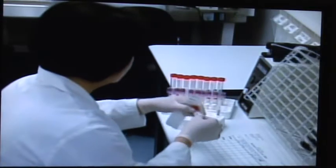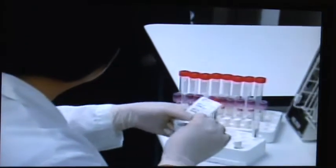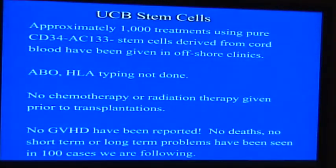In regard to purified stem cells, the kind that we're using, there's been about 1,000 of these given over the last 4 years in different offshore clinics. It's interesting that no ABO and HLA typing is done. No chemotherapy or radiation is given prior to the transplantations, and none needed. And in fact, no graft versus host disease has been reported. There's been no deaths, and no short-term or long-term problems have been seen in the 100 cases that we've been following.